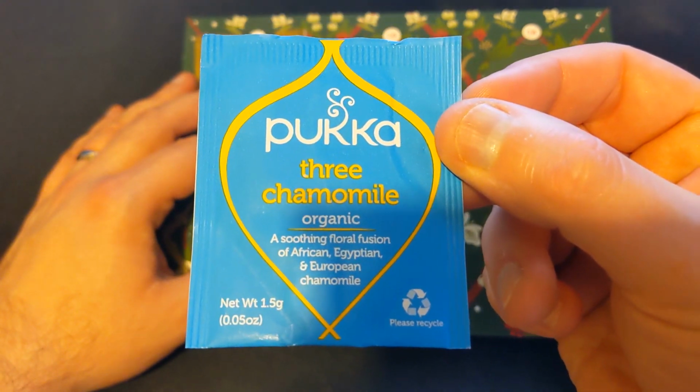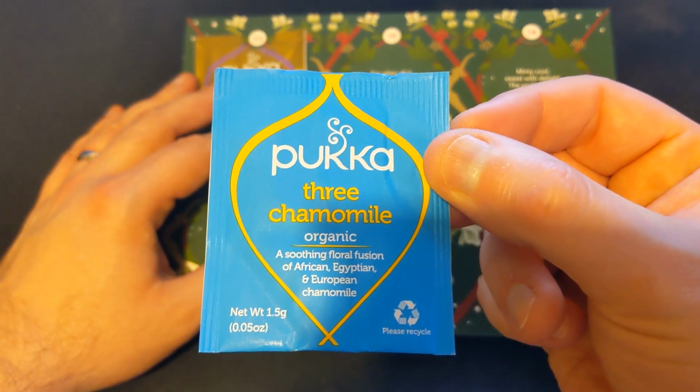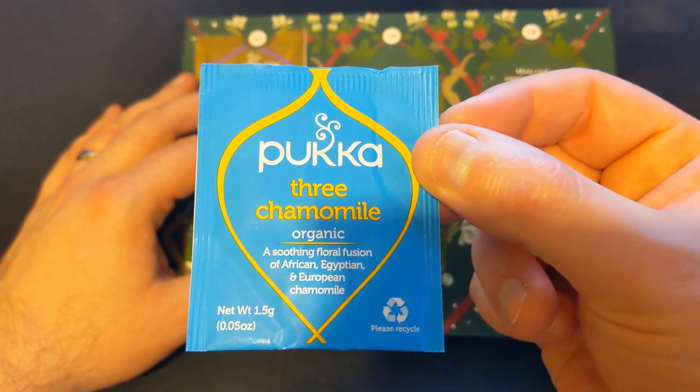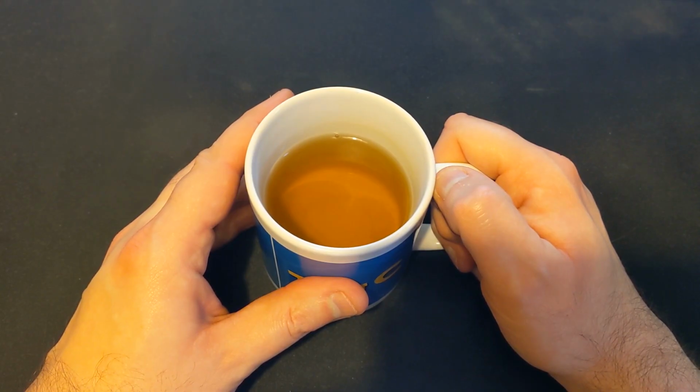Okay, right, so another nice relaxing tea, which sounds very lovely. I've had a very busy weekend, so this sounds very nice indeed. So yes, there is only one thing for us to do right now, and of course that is go to the kettle. And here we are with our lovely freshly brewed cup of 3 chamomile tea.